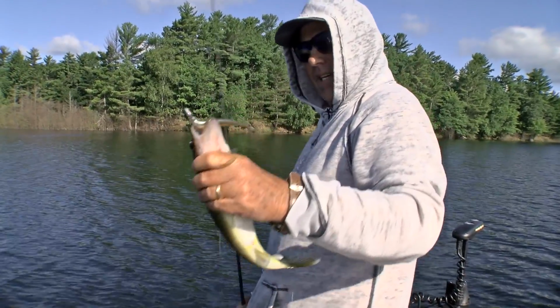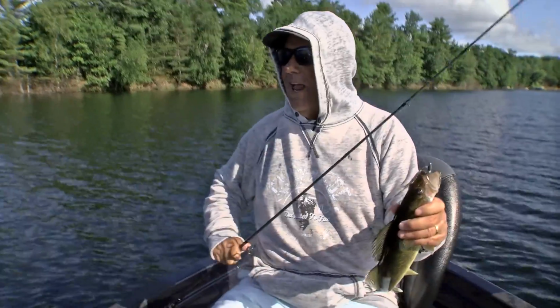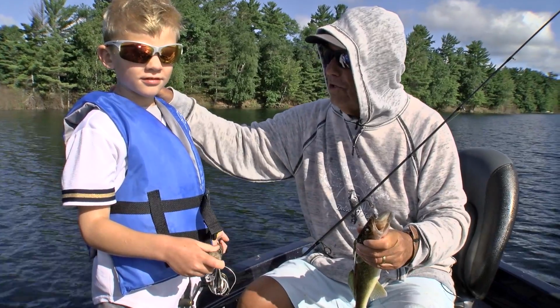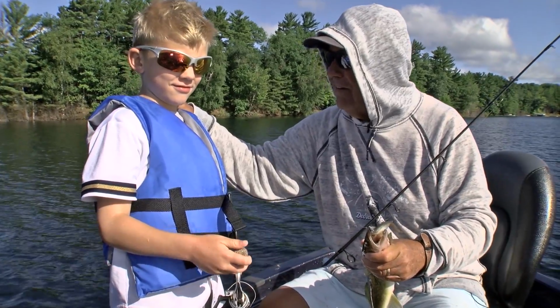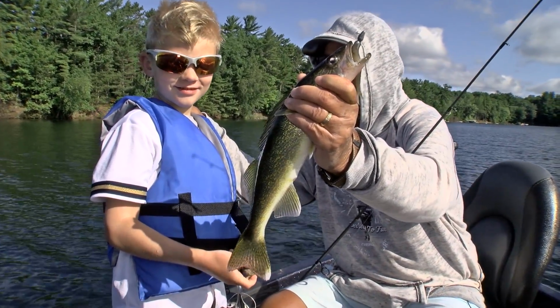Come on up here. That's actually, you know, if you love to eat fish. And what did we have for dinner last night? The family fish fry. And you know, Jack can't eat gluten, so we use gluten-free pancake mix for your fish, right? Yeah, was it any good? He didn't like my fish, but that's the perfect eating size walleye right there.